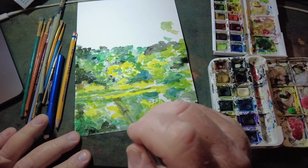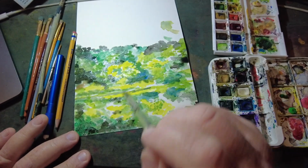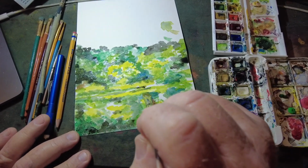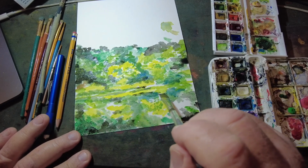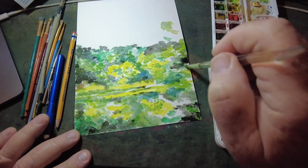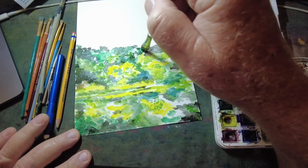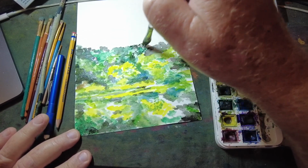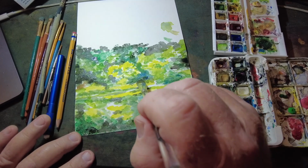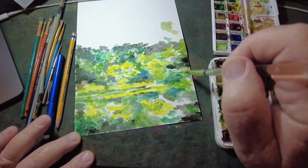Is this starting to look like a landscape? So see, I wanted the middle part to be the brightest part. That's the main goal here. Maybe I can even leave some white showing through. Let's get some of this yellow-green here. Oops, that looks black, doesn't it?